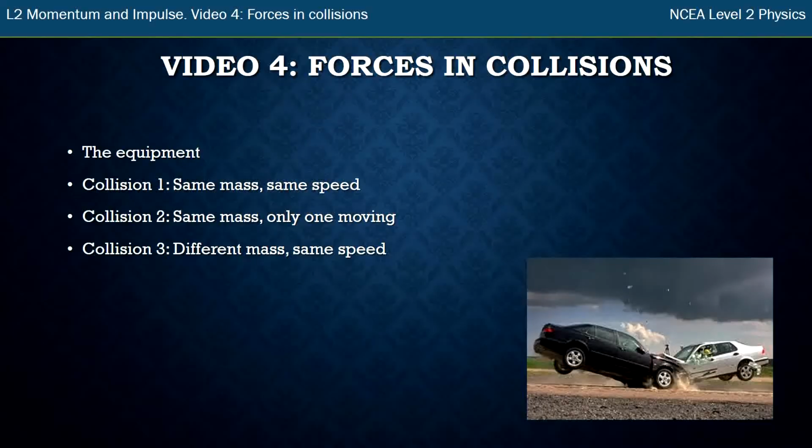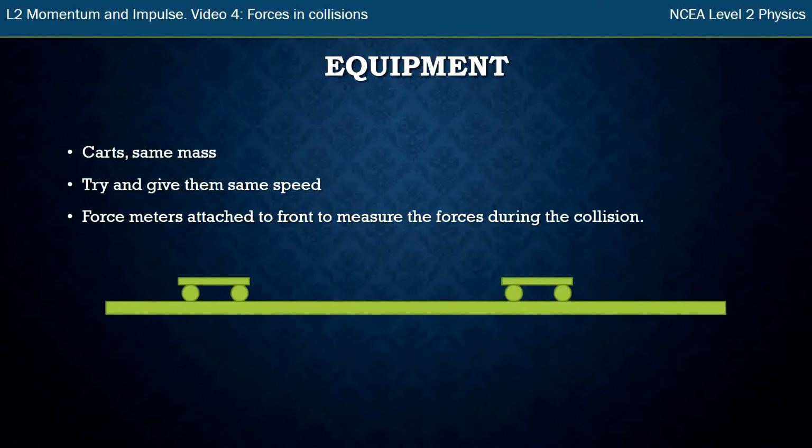Hello, this is Mr. McGovern, and this is the fourth video in the Momentum and Impulse series where we're going to look at the forces that occur during collisions. So we've got a few collisions to look at. Let's start by looking at the equipment we are using.